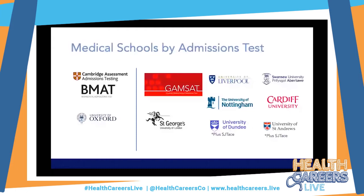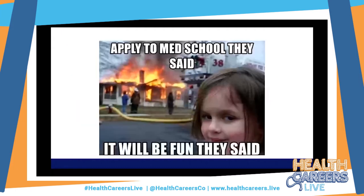Applying to medical school, despite what it might seem like, is quite a fun process. It might seem scary because at school you had all the support, but as a graduate you're applying individually with not much support at all. But through organisations like Becoming a Doctor and various other ones, there is support available, and it doesn't seem as crazy as it might look at the start.